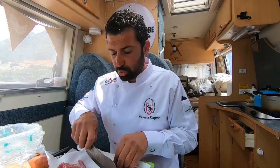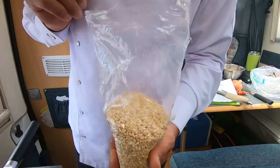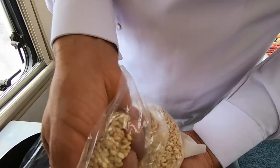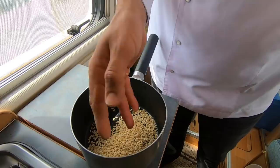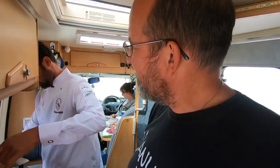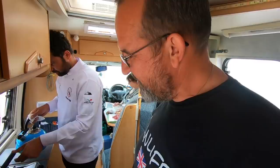Now we're going to boil the wheat, which is called buğday. If you're looking for a measure, just think like this: one hand is for one person, or one portion. It's basically just raw wheat. We don't actually have any scales in the van, and of course a professional chef doesn't weigh anything, they just know how much to put in. So we'll gauge it so you can see it for yourself.